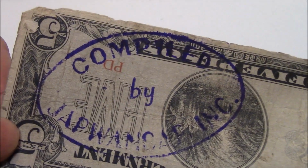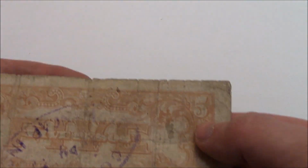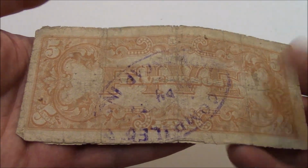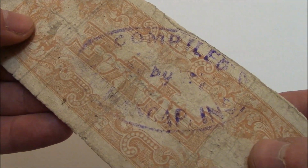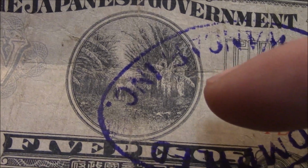This one is stamped. Let's look at the reverse. It's stamped on the reverse as well. And you can see in the center, this is what you call a plantation scene.